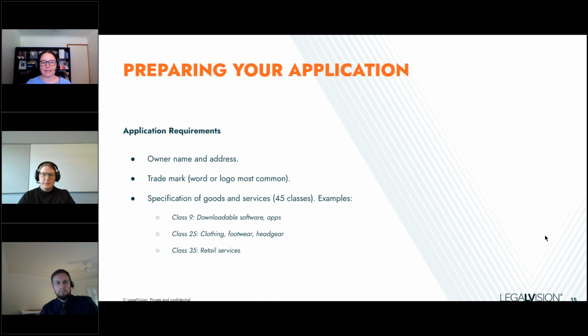It's really important to get this right as it defines the scope of your protection. And bear in mind that trademarks can coexist for unrelated goods and services. So you want to cover all of the goods and services that you're going to be providing under your trademark to avoid another third party perhaps applying in a class that you really should have protected yourself in. Now, Blake, do you want to take us through the next steps in the application process?